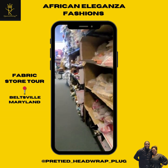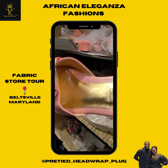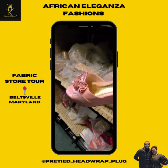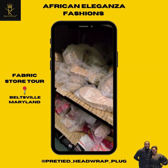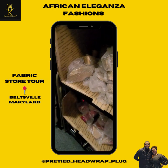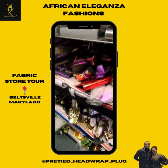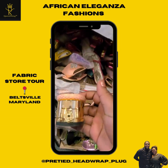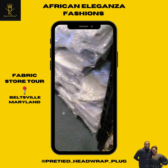This is all shoes, it looks like. Oh, not bad. Okay, these are fly, for real. Okay. Okay, how much? Look, I was like, these are fly, for real. How much? If you come, get your church ready. Look at this. Look at that heel though. The detail. It's the detail for me.